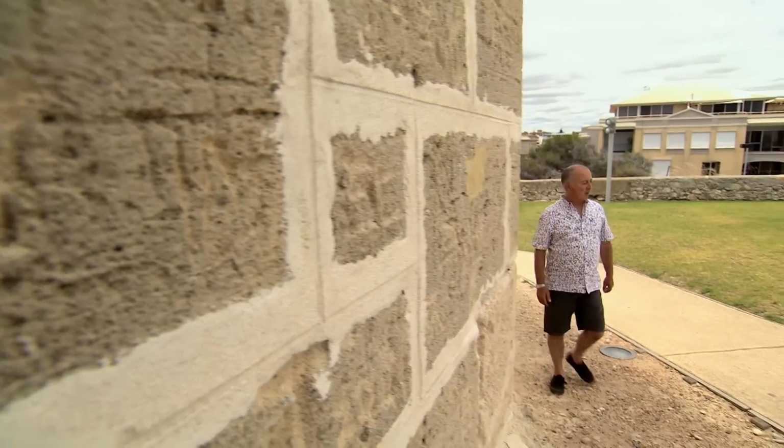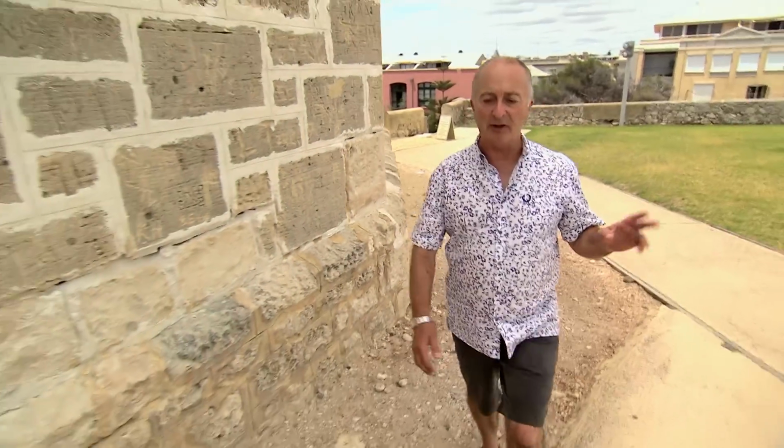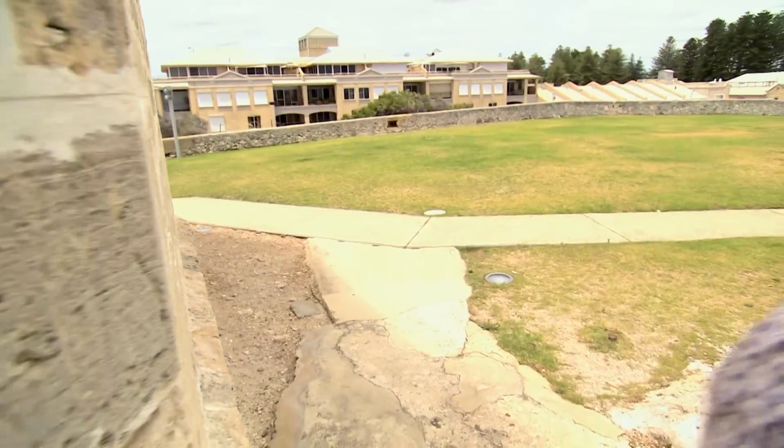Even though this is no longer a working prison, they still perform an extraordinary timekeeping ritual here, and it's one that started over 100 years ago.